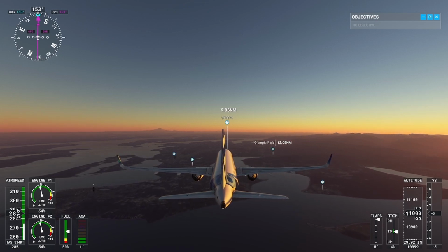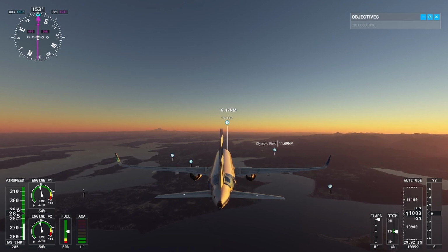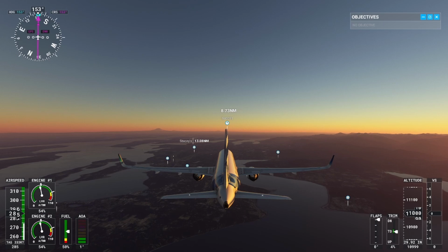Alright, under 10 left. We gotta be reaching the border of Canada and the US. It's somewhere around here.